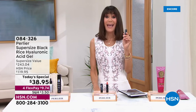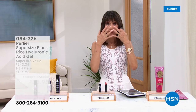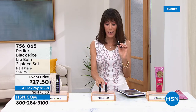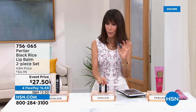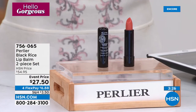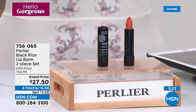So we're going to stay in the black rice world. Now that you have this beautiful, firmer looking skin, we've helped your eyes. How about your lips? What you are looking at here is our lip plumper. When you look at it, you might go, oh, it's pink, I can't wear pink. But when it goes on your lips, it is completely colorless. It contains black rice extract, and the moisture comes from collagen plumping ingredients.